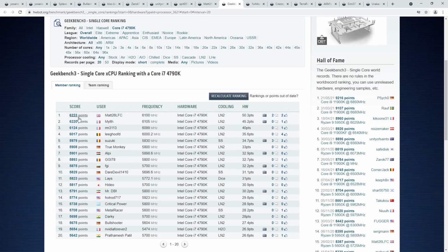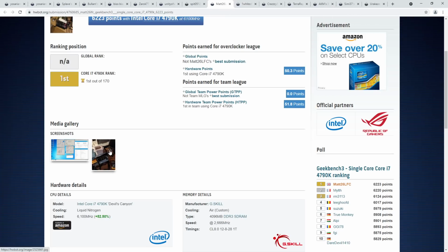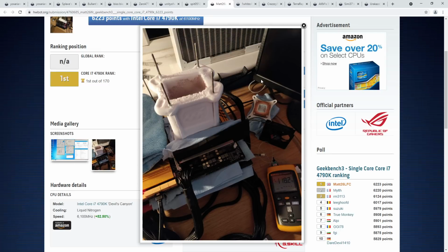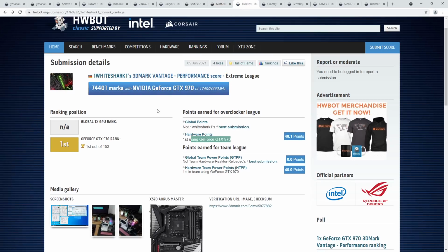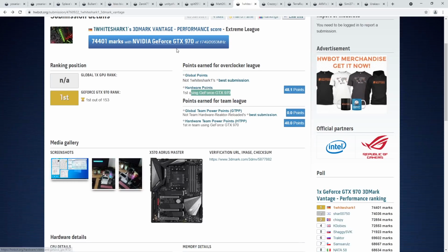And so Matt managed to just barely squeeze another 3 points out of his setup to beat second place. And still, first place is first place. So congratulations to Matt on pushing that 4790K to first place in Geekbench 3 single core. And let's move on to the next score, which is White Shark's 3DMark Vantage performance on the GTX 970.